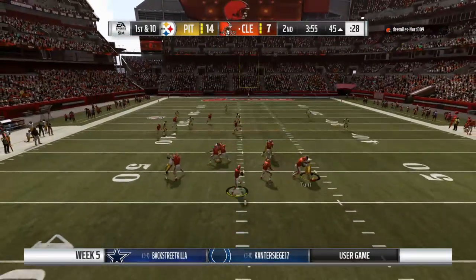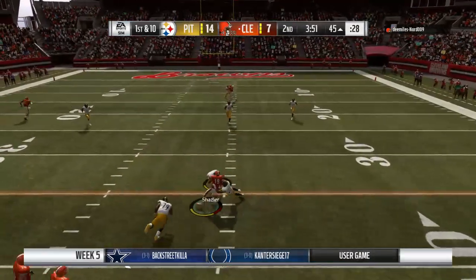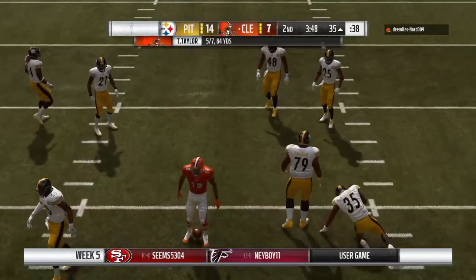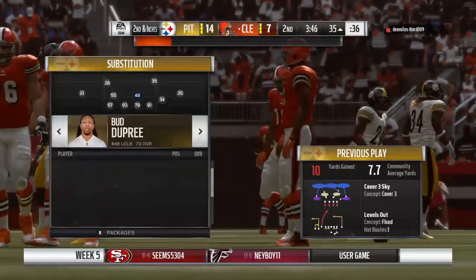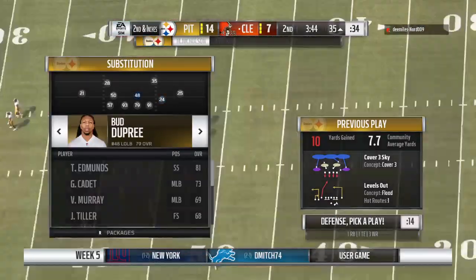They'll throw on first down with Taylor. Over the middle, the catch by Coleman. And he'll go down here at the 35-yard line. 10 yards on the pickup there, and it'll be second down. Fired that one in there, able to make connection on a nice in route.